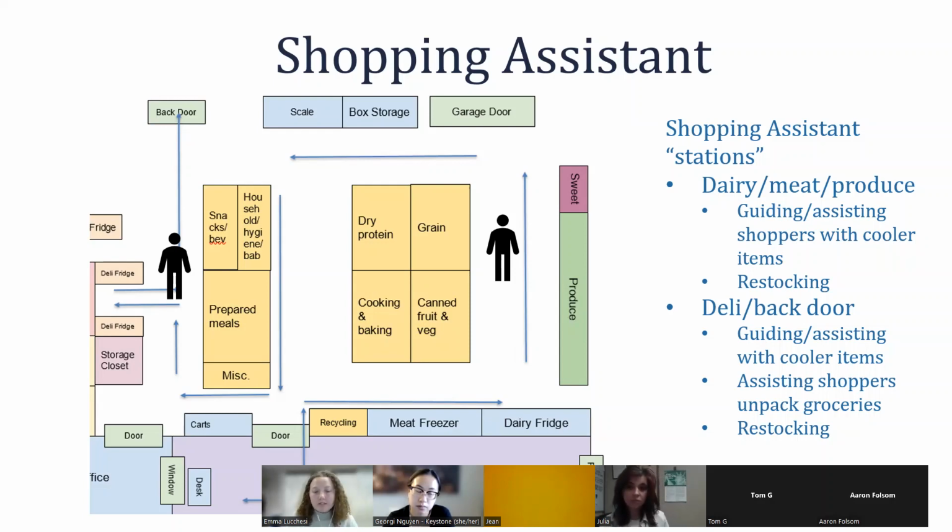So one thing that we talked about in the email that I just wanted to reiterate: if we don't have 2 shopping assistants, we will move that restocking or flex person to be a shopping assistant. And so if you don't feel comfortable interacting, or that's not really the job for you, I would highly recommend either trying the midday service prep shift or the early morning shift. But we'll have 2 shopping assistants and hopefully a restocking volunteer.